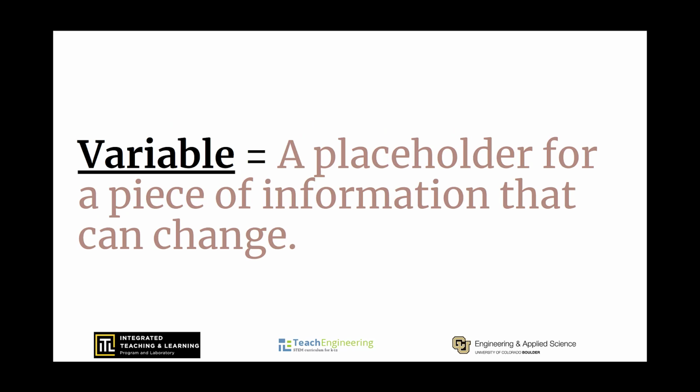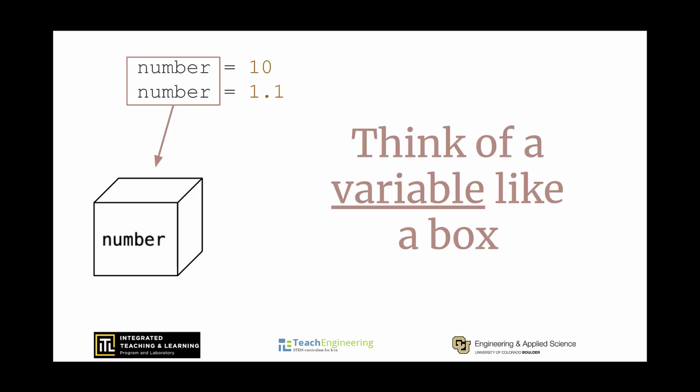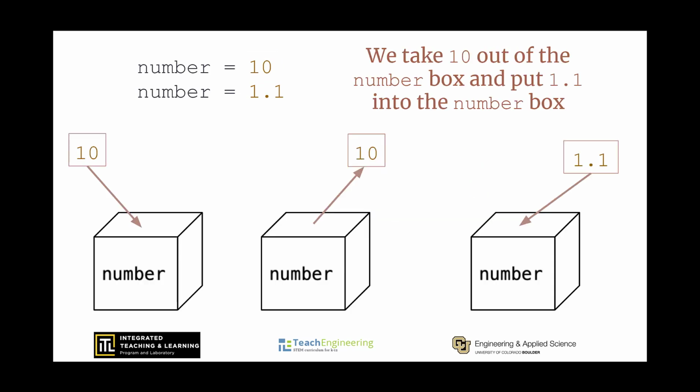An important part of statements are variables. Variables are placeholders for pieces of information that can change. This is just like how we use x's and y's in math. In this example, number is our variable. In programming, we can think of a variable like a box. We put 10 into the number box. In the first line of code, this is what is happening. We can take 10 out of the number box and put 1.1 into the number box. This is what is happening in the second line of code.